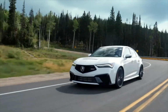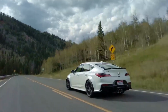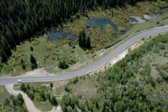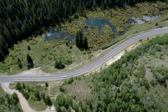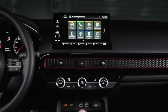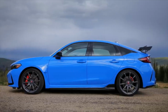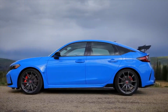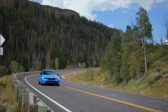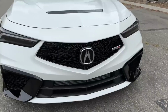While the Integra Type S boasts a touch of luxury with upscale materials like perforated leather seats and a suede-wrapped steering wheel, it's the Civic Type R that offers a more compelling choice. With comfortable seating, a well-designed interior, and a practical approach, the Civic Type R is a solid option. The choice between them ultimately comes down to your preference, but the Civic Type R stands out as a practical, reliable, and fun-to-drive option. Now you must be thinking, how much will this luxury car cost you?